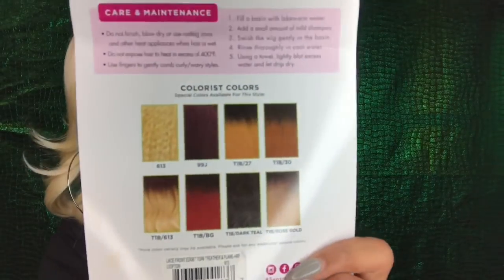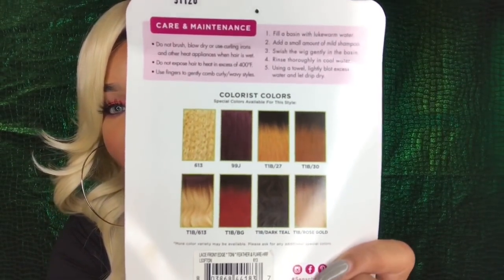This unit does come in a bunch of colors, as you can see here on the back. The density is phenomenal to me. It's not super thick, it's not really heavy. As you can see, it's not tangly. Other than this bang, I really have no complaints. I love the layers, I love the look of it. Other than that, the bang has to go. But everything else I like about this unit.